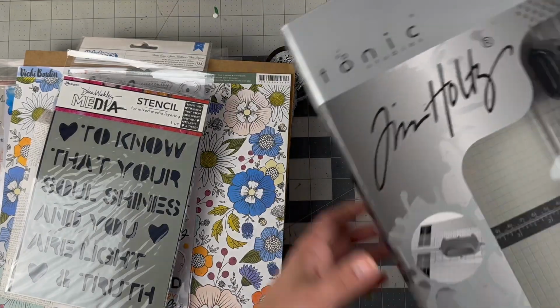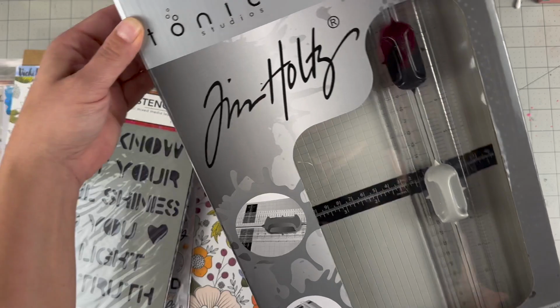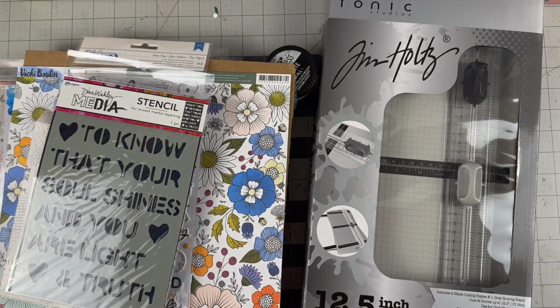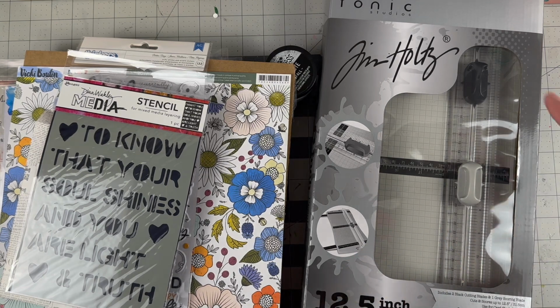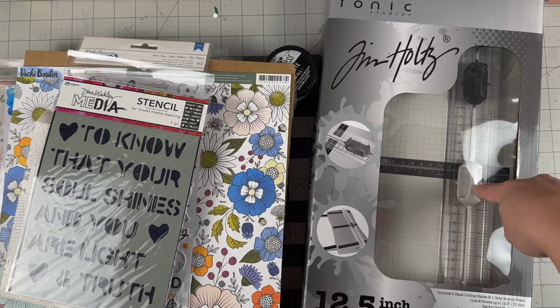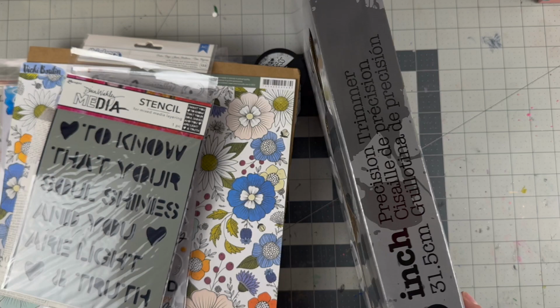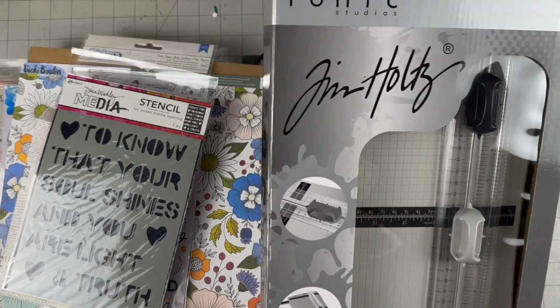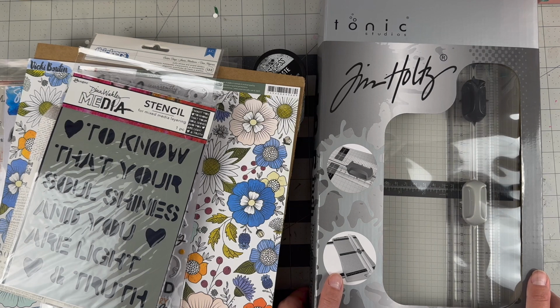And then I really got it for the new paper trimmer, y'all. It's a 12.5 inch precision trimmer from Tim Holtz. It's brand new. One cuts and one scores is how I understand it. I've not used it. This is what I put my purchase toward. And surprisingly, it wasn't that crazy expensive. I want to say it was like $35.